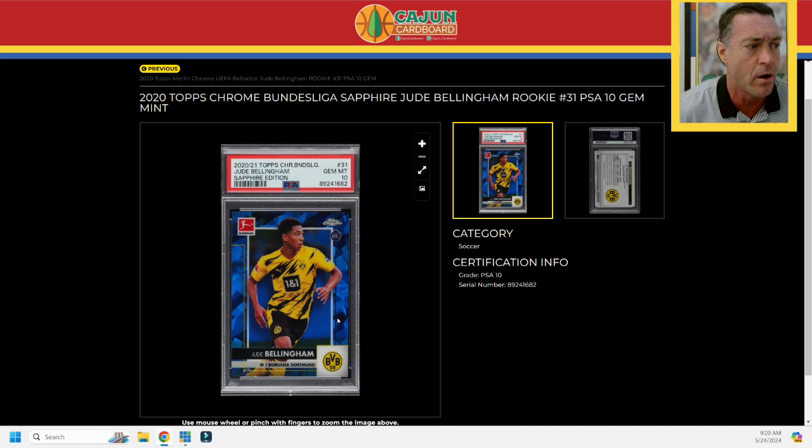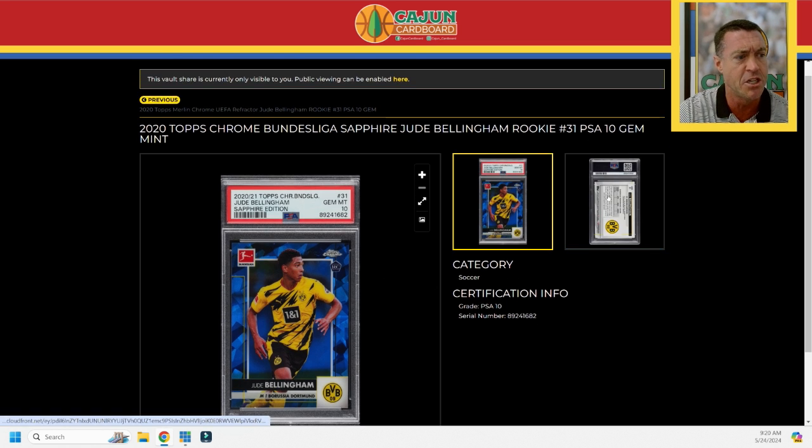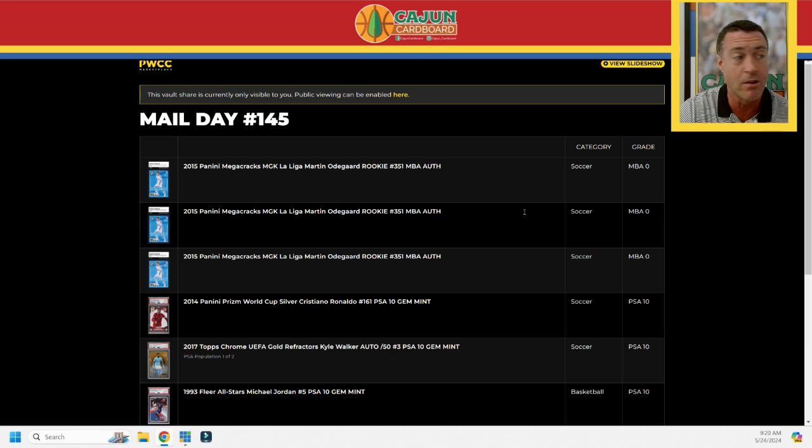And it's not a low pop card. And I picked it up again on PWCC Weekly, if I recall, for really cheap. But I needed it for the rainbow, and so I picked it up. That's it, guys. Back to the list for mail day number 145.